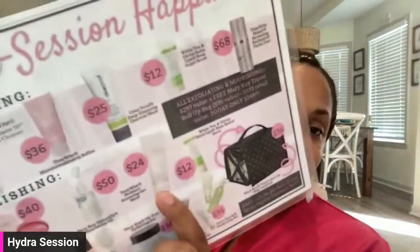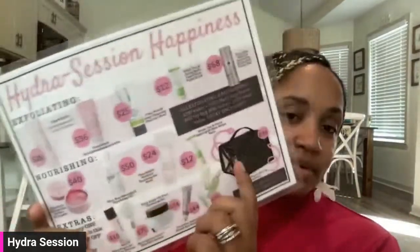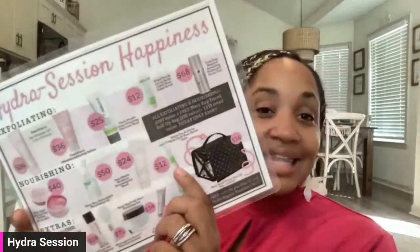The moisture renewing gel mask, which is the mask we have on right now, the hydration mask, that is $24. And then the satin lip balm right here is $12. But if you get the set for satin lips, it's actually $22 for the set. So you get a better deal when you get the set instead of $12 and $12 for each individual product.